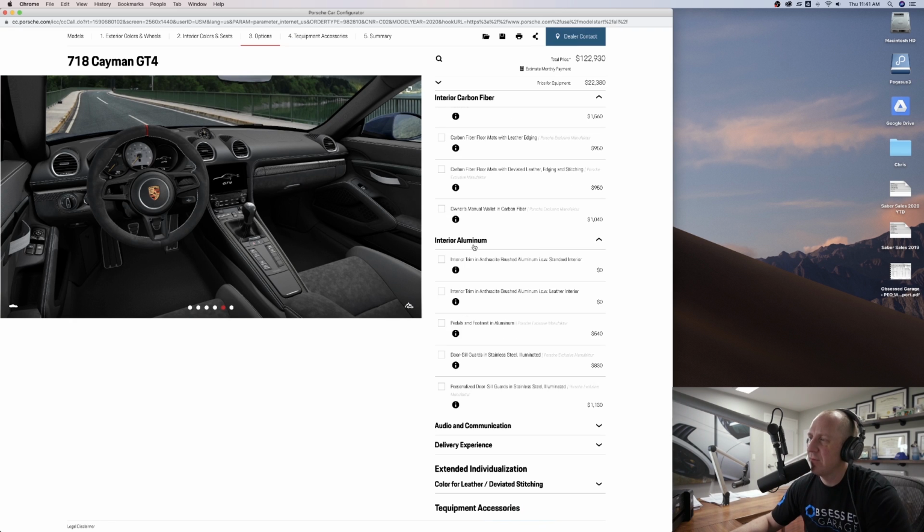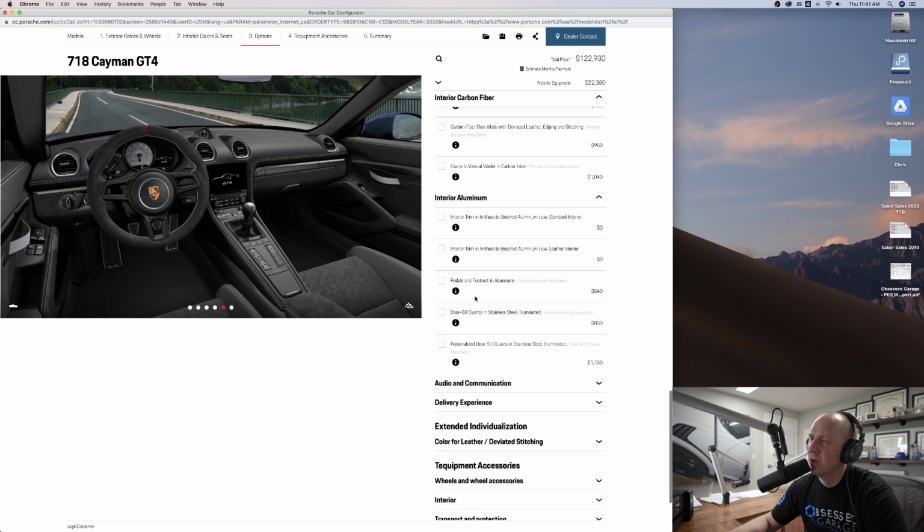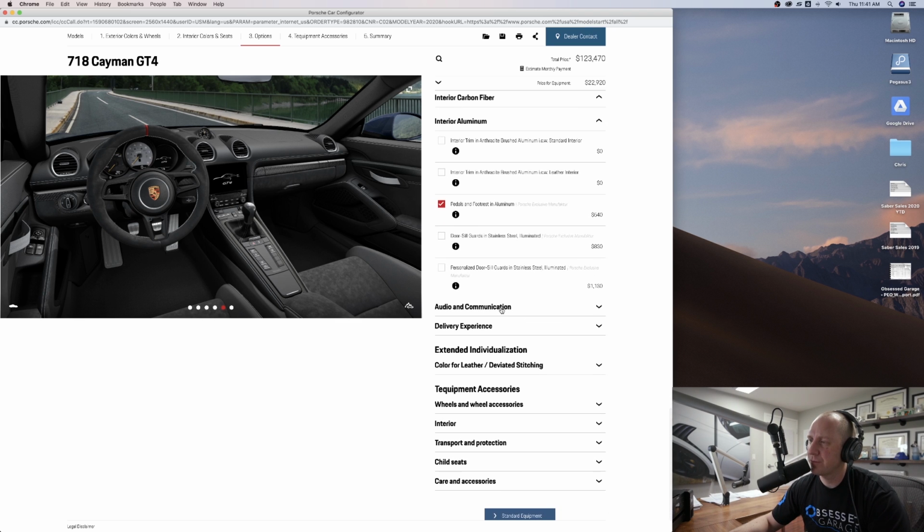Now, this is one of my favorite things to do. Again, we just made the interior trim carbon instead of brushed. But the pedals, the Porsche aluminum pedals, you see that down there, how it changed? The Porsche aluminum pedals are amazing. I love these things; they're so good. I'd highly recommend that option if you can stomach this $540. But I don't want either one of these, illuminated or aluminum.